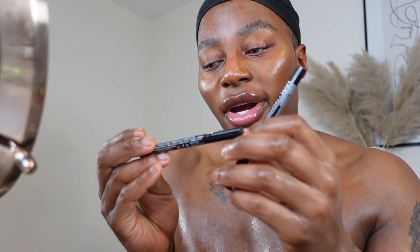Someone commented on the chat that they use the NYX Lift and Snatch. Honestly, so good. I have the shades in Espresso and Black, but I like using Espresso because the black one is a bit too pigmented and we don't really want that. So just kind of shake it up.